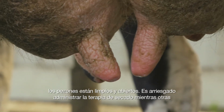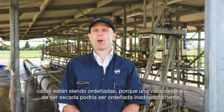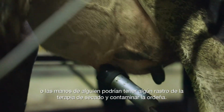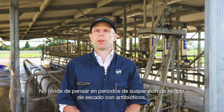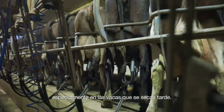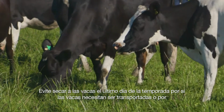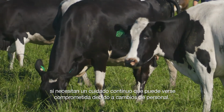It is risky to administer dry cow therapy while other cows are being milked into the vat for supply because the cow might be inadvertently cupped after being dried off, or somebody's hands could have a trace of dry cow therapy on them. Don't forget to think about withholding periods of antibiotic dry cow therapy, especially for your late dry-off cows. Avoid drying cows off on the last day of the season if cows need to be transported, or if continuity of care may be compromised due to staff changes.